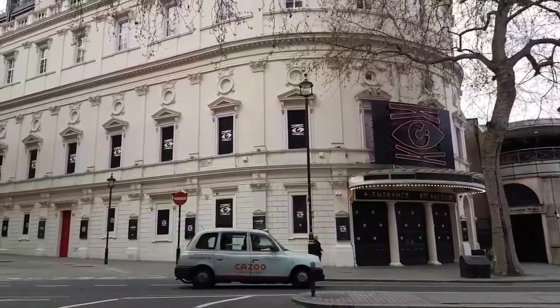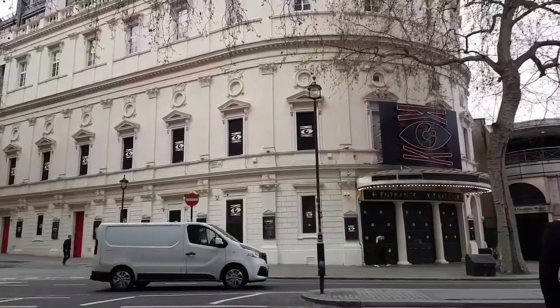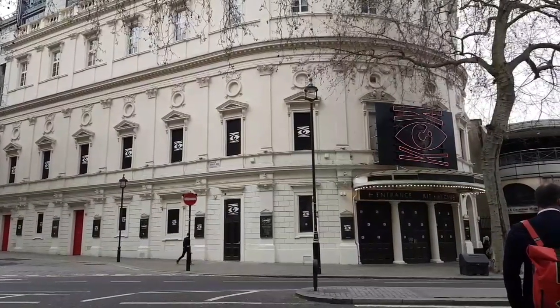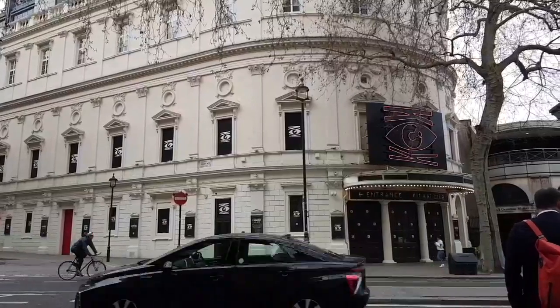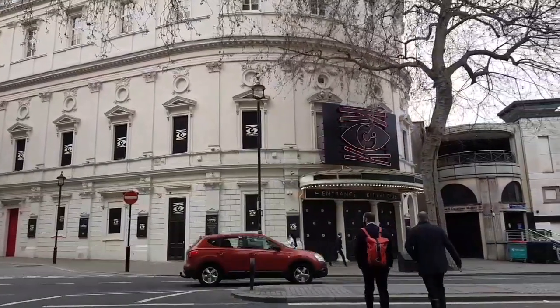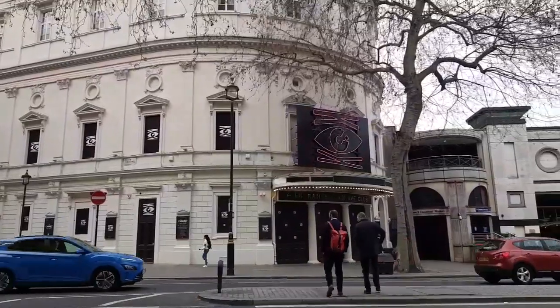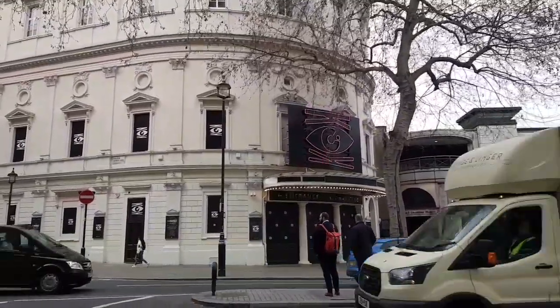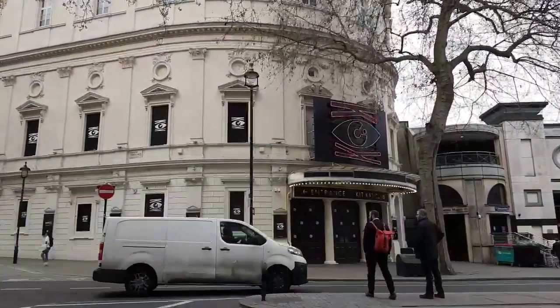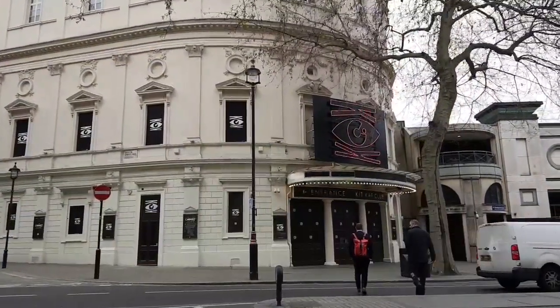So plays like Peer Gynt and Hedda Gabler, The Master Builder, these great Ibsen plays were on here. Strindberg, Swedish writer, George Bernard Shaw, of course. His plays were on here. And in the 1950s, the building was taken over by the BBC as a bit of a radio studio.